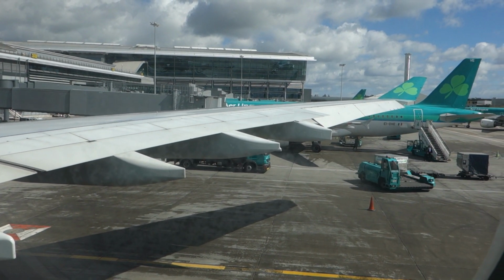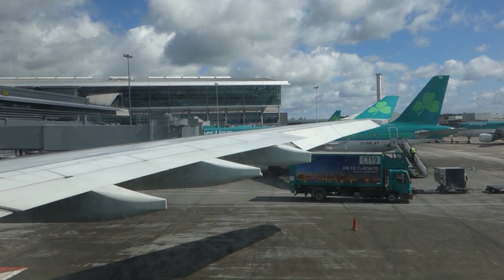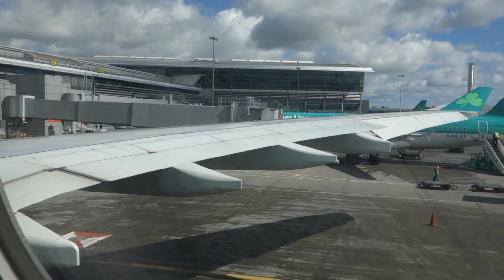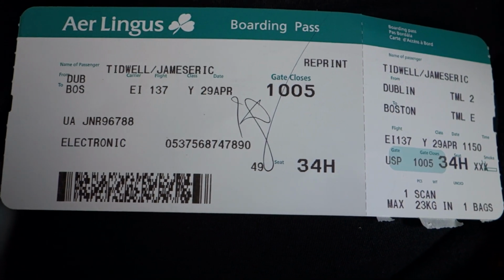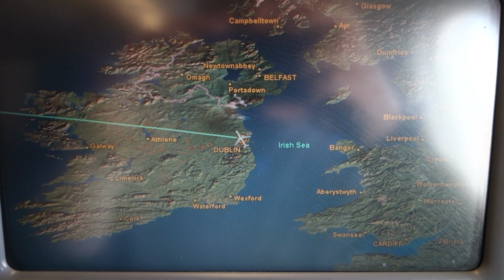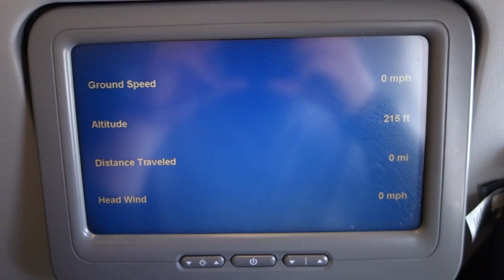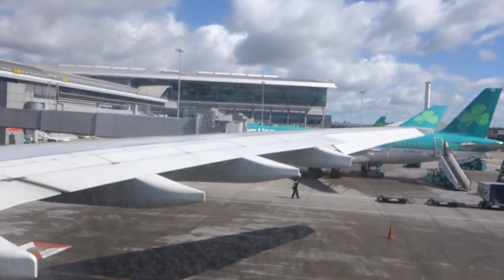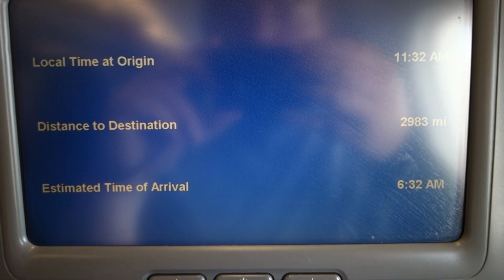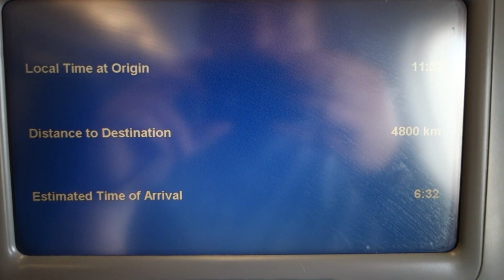So this is Aer Lingus Flight 137 to Boston Logan International in Boston, Massachusetts. Flight time is just about 6.5 hours. It's on an Airbus A330. I believe it's a 200 or 300 series. So 2,983 miles, 4,800 kilometers, 6 hours 32 minutes is the estimated flight time.